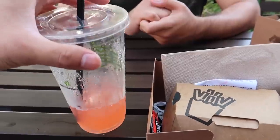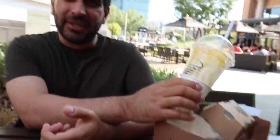So good. Burger was way better than chicken. Yes. I don't think I'll get this ever again. It wasn't that good. This one was pretty good. Yeah. But it just tasted like strawberry.